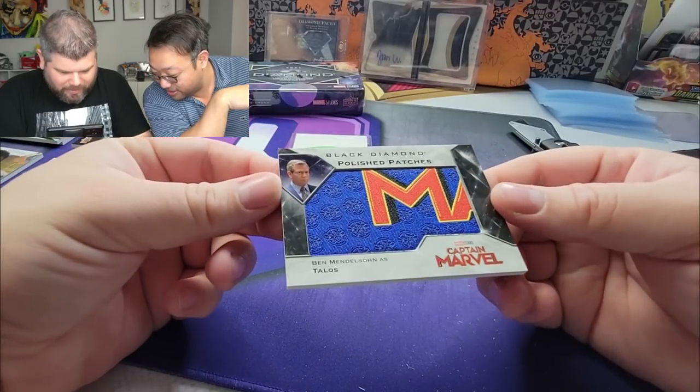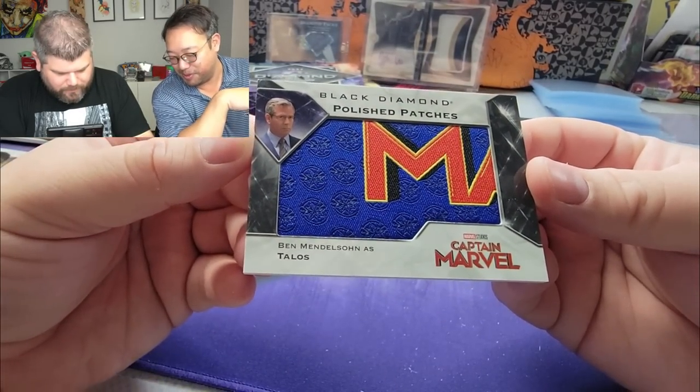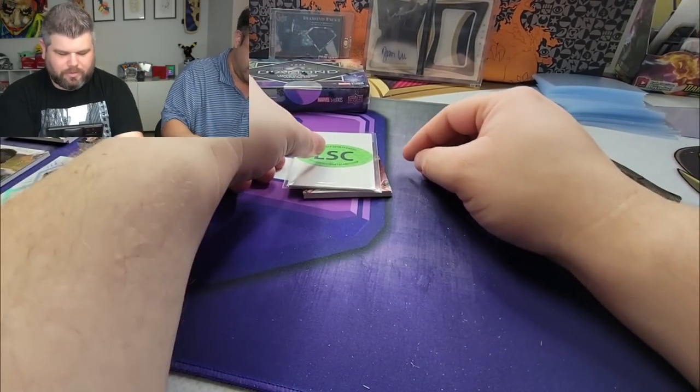Another Captain Marvel. There's a lot of this stuff in here. And then you got this dweeb. Look at his face. I don't remember him from the movie, to be honest. Yeah, I need to rewatch the movie. That's one of the ones I have not seen multiple times.